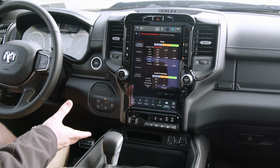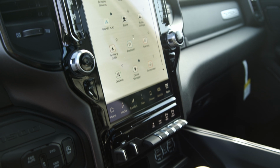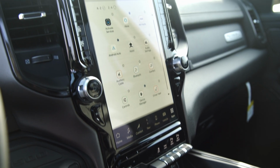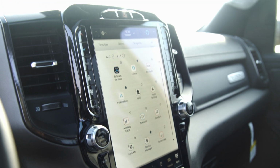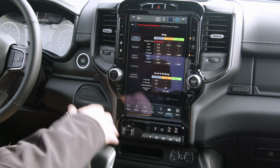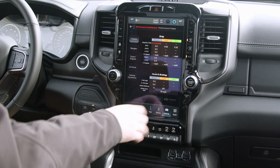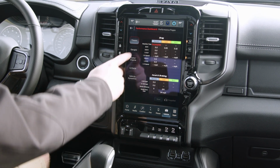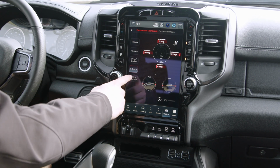So new for the 22 model year, we do have the Uconnect 5 system here, and this is the Uconnect 12-inch screen, so an absolutely massive center stack screen here with heated and cooled seats that you can option on these trucks. But the biggest thing with the GT is you do get the performance pages. Now, we've seen these in the TRX models and some of the more performance models when it comes to Hellcats and Challengers, but you have everything in here, including your 0 to 60 time, reaction time. You can view all of your gauges. You can put it on the engine dyno, G-force, vehicle dynamics.